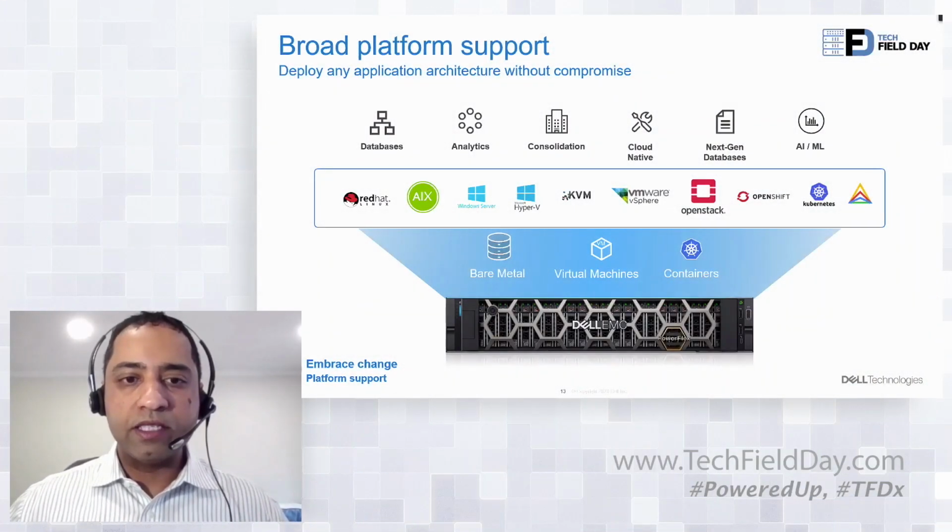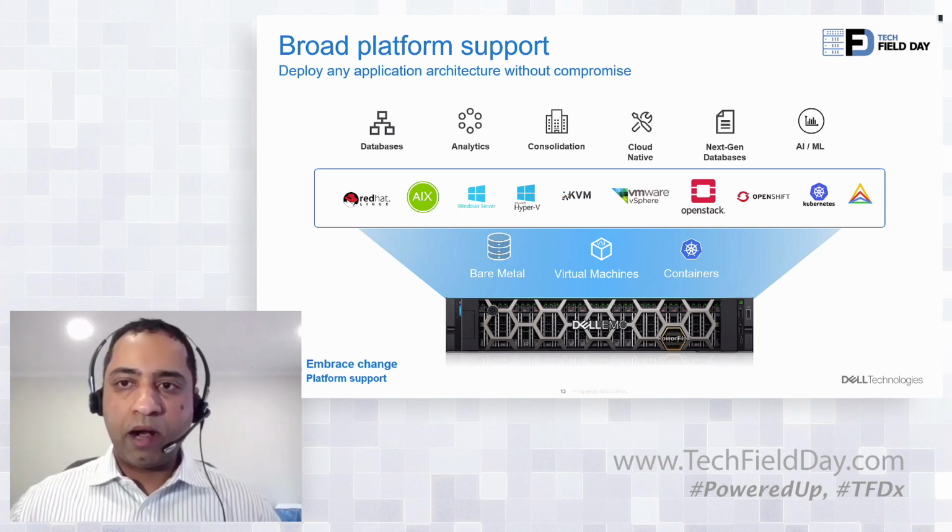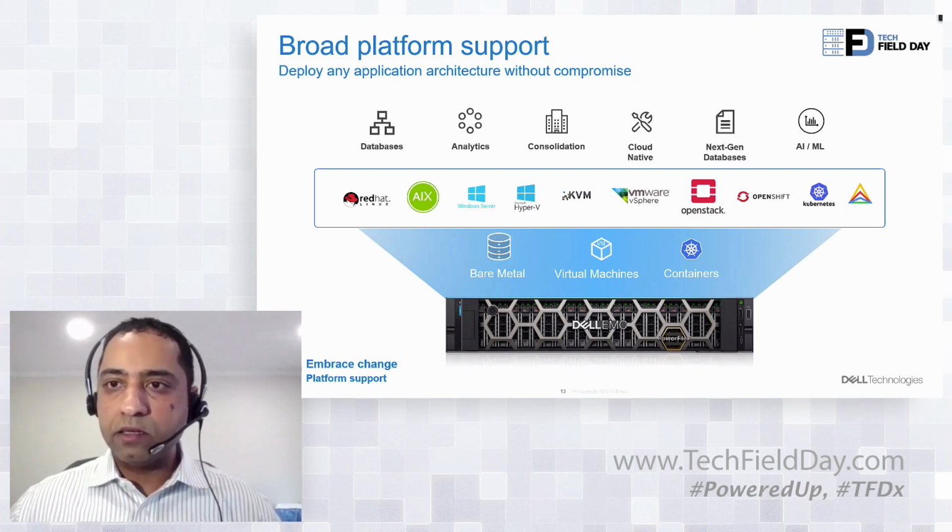To the question about who can consume this storage and what platforms we can use, you can see here pretty broad platform support, and you can mix and match this. You can have bare metal and virtualized environments in one deployment, multiple hypervisors, and containerized applications. Your one single infrastructure platform can handle an Oracle sitting on Red Hat Linux, all the way to Cassandra sitting on OpenStack. So you have a platform that can do legacy architectures, multiple hypervisors, virtualized applications, as well as containerized applications.